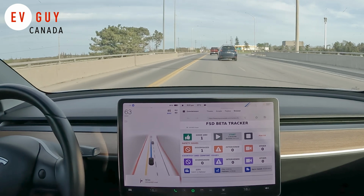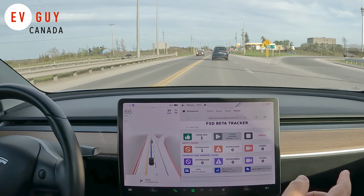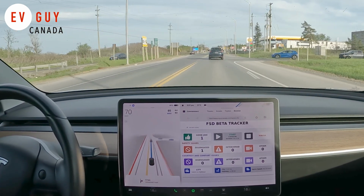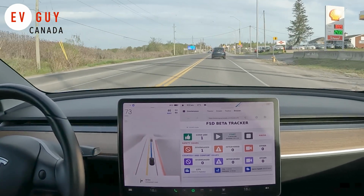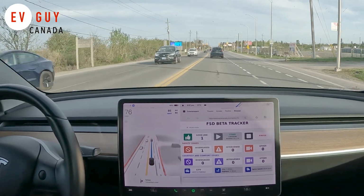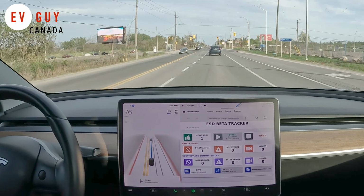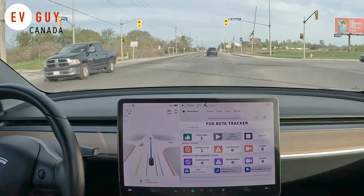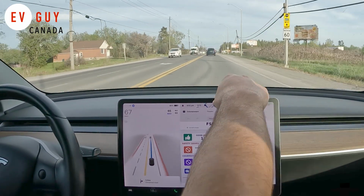This is perfect along here. The car struggles in this area making this merge when I'm in that lane. Here it didn't have to deal with it, so no need to log it. It did just fine. That was one. I am going to log that.